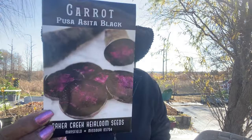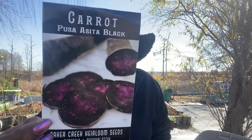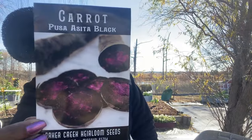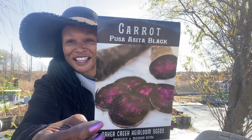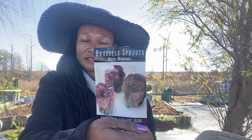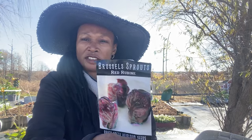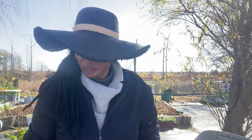So I won't be trying to pronounce these names. I've already messed these names up on the video before when I showed you these the first time. So I'm going to put them up there and you can just look at the picture. But you can also try to write the name down. A lot of these came from Baker Creek. They've got a red Reuben Brussels sprout. These are just some things that you can add to your garden, add to your diet, and they're not just going to look pretty. They're going to be pretty too, but they have some good health benefits.